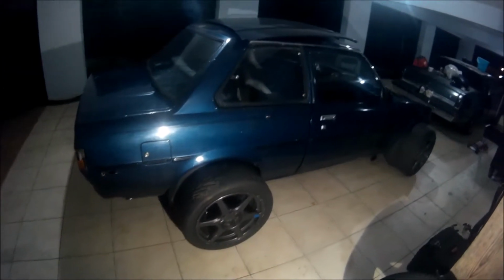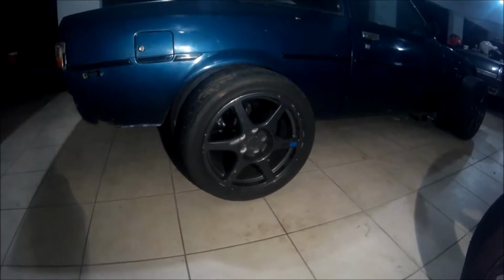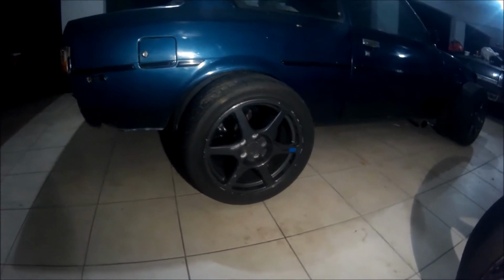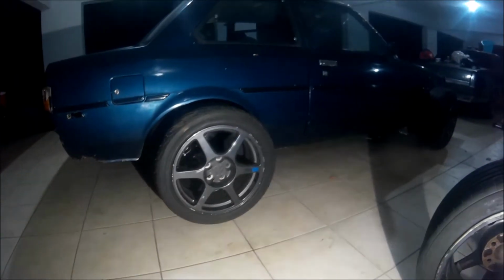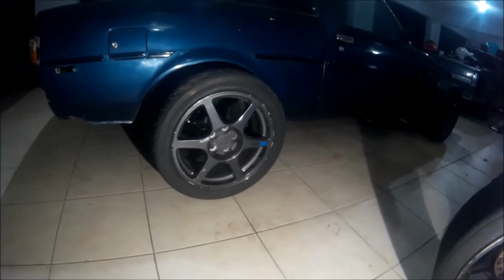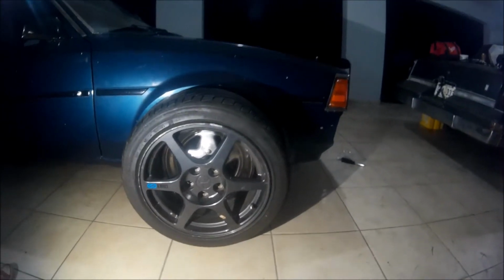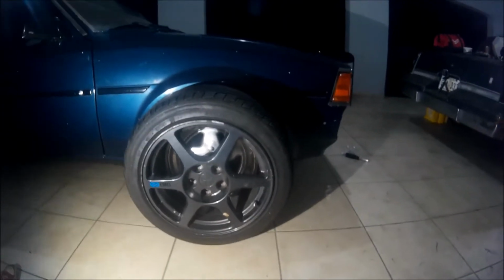So before we get into anything else, we just want to ask you guys what you think. If we actually have the Evo Corolla. Are these like 17s? I think those are 18, man. No, 17. Let's go see how they fit in the front. Damn, this is where it's at. Let us know what you think. You should get this wheel on the Corolla.